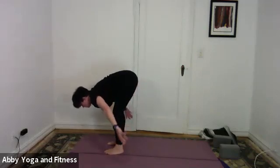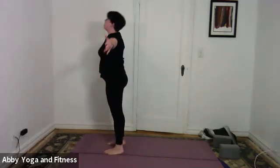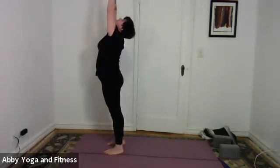Exhale, release. Inhale, sweep arms all the way out and up. And exhale, hands come back into prayer at heart center. We'll do that one more time. Bring your hands into prayer, heart center. Start to pour your weight into your right leg. And this time, inhale and lift your left knee forward and up.